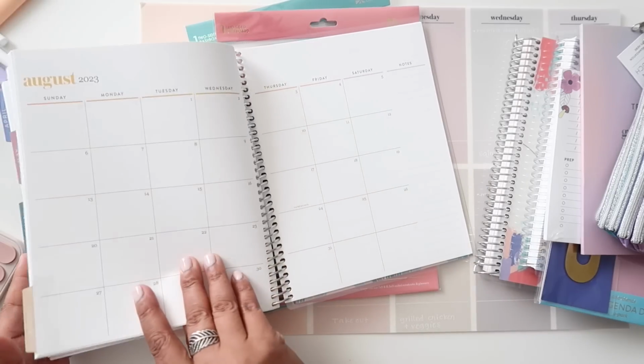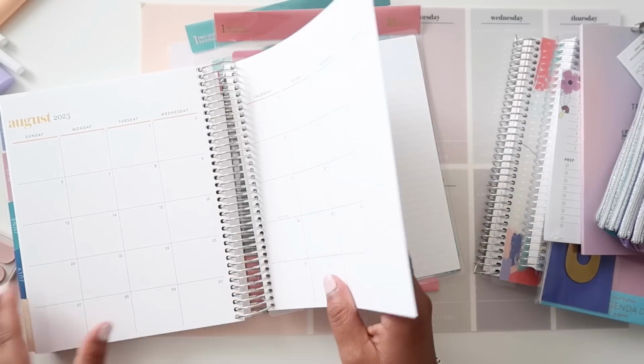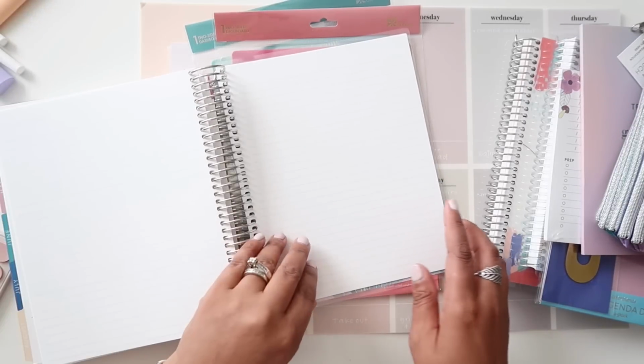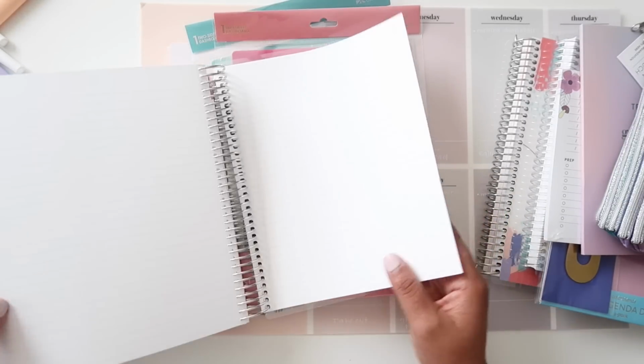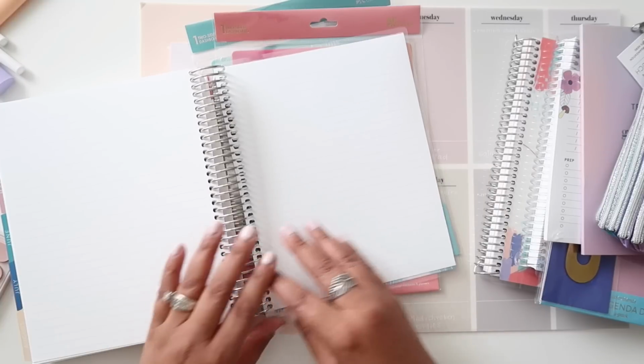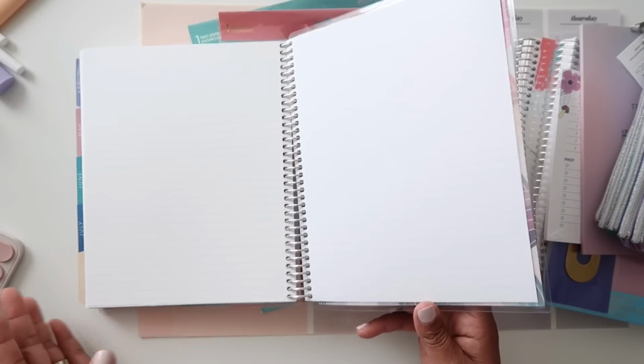So let's go all the way to the back. And I don't see a notes page tab. It actually ends at August. And there are just a couple of notes pages, but there isn't necessarily a notes page tab on this book. Honestly, if you're a student, you're probably using a totally separate notebook anyway for everything.